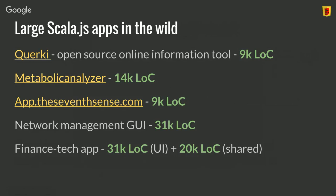There's a network management GUI, really big. It used to be written in Adobe Flex, and now it's being rewritten in Scala.js. And there are other applications like this one, finance tech application, which is also really big. And these are like serious applications. They might not be, let's say, B2C applications in that sense. They are more like B2B, but they are solving real problems in real businesses as we speak.